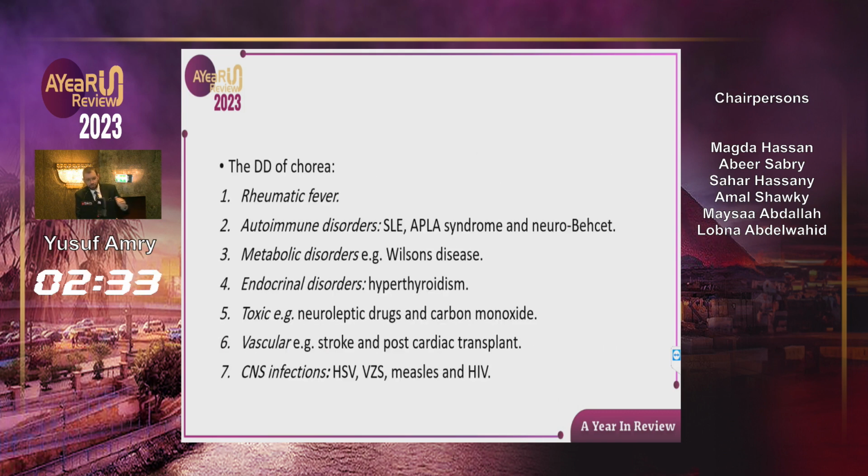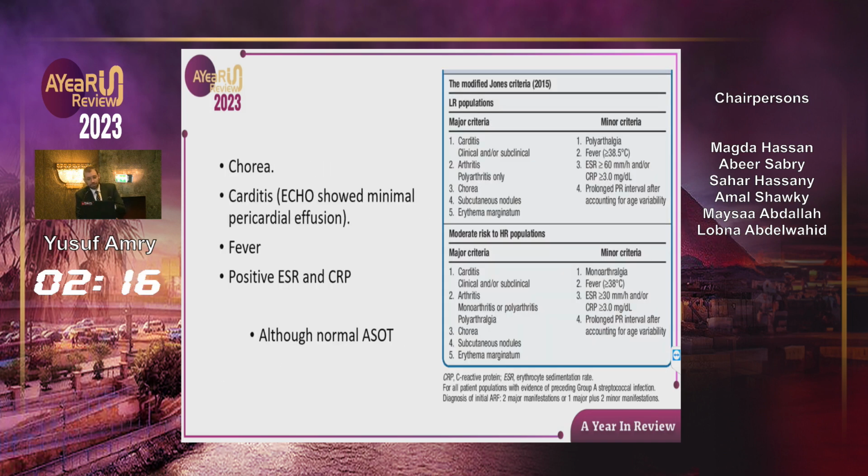Okay, let's go back to the differential diagnosis of chorea. This patient has chorea. We have to move on the pathway of chorea. Metabolic disorders were excluded in the case of Wilson's. The first possibility we had was rheumatic fever. We all know chorea is a common presentation of rheumatic fever, so it may be rheumatic fever. This is the revised Jones criteria for the diagnosis of rheumatic fever. The patient had chorea, which is a major criterion.